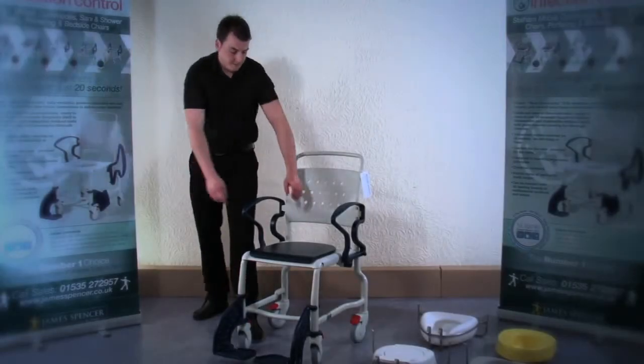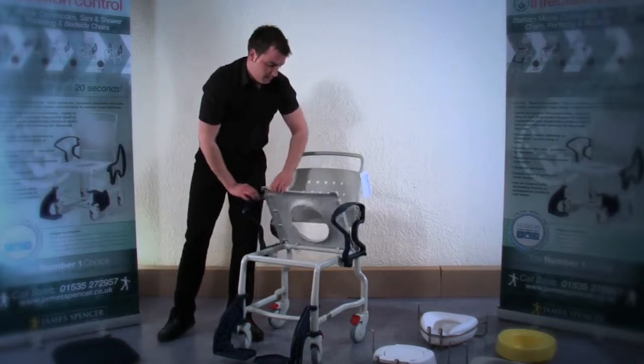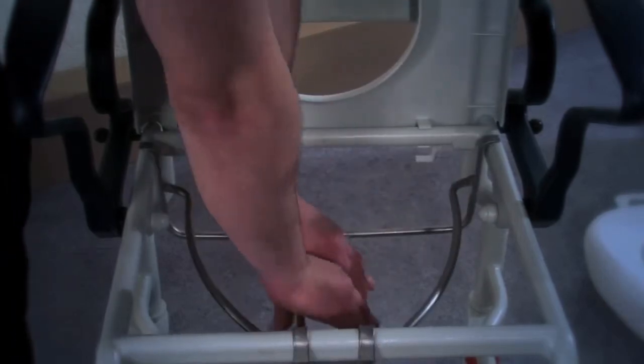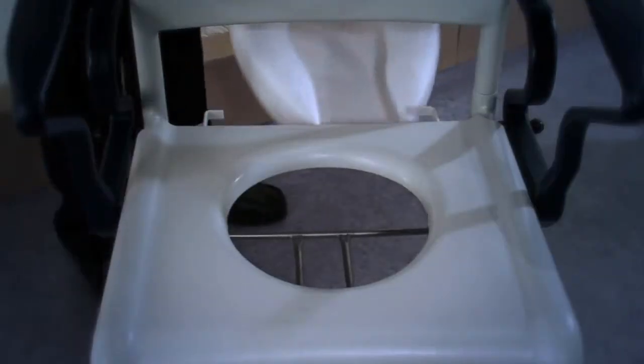Adding the bedpan. Remove the overseat and lift the aperture. The lightweight, high-grade stainless steel rack simply drops onto the frame. Replace the aperture, then slide the pan into the rack from the rear.